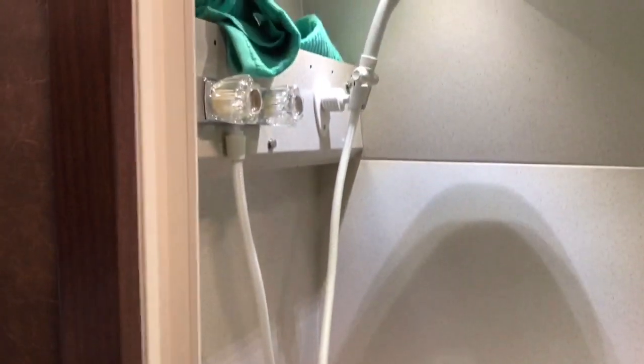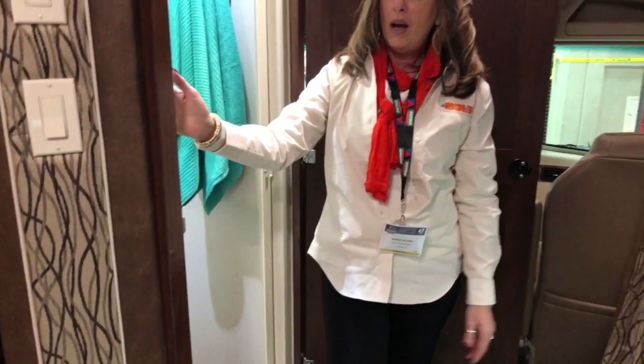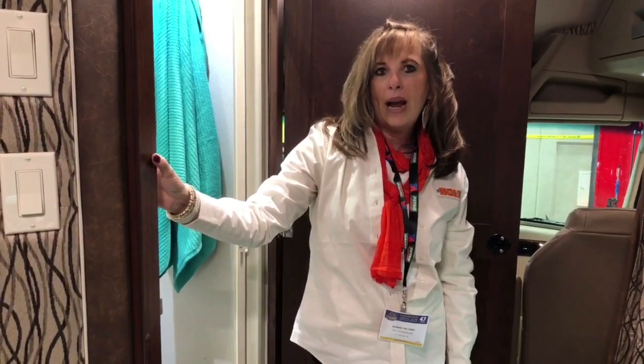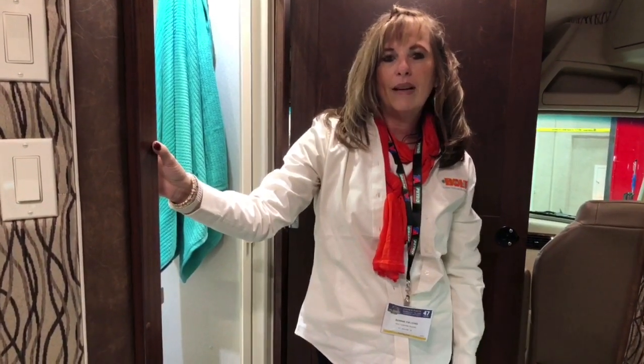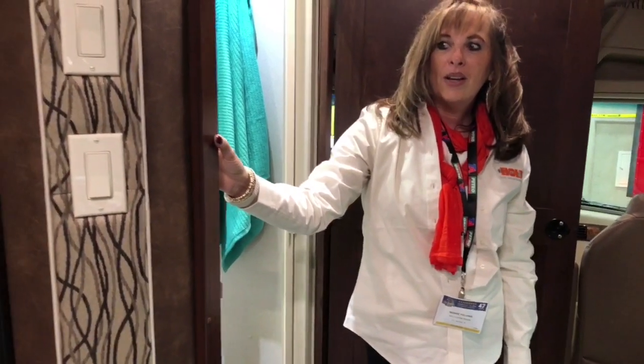Okay. Now, how much water is capable of being stored on this unit? This particular truck has a 40-gallon freshwater tank. You can add water depending on how much you want. I mean, we could put another 40-gallon in. This one we just built as a spec, so until we sell it, we just did the 40. Outstanding. Well, thank you, Bunny. This is an absolutely beautiful unit.